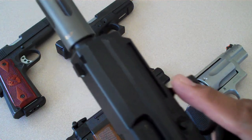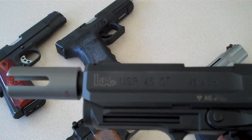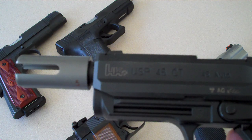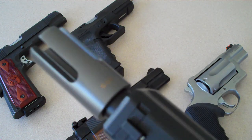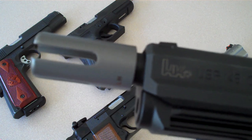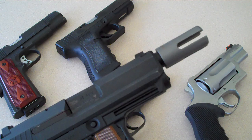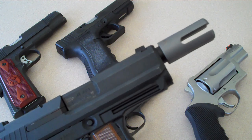And this is a threaded barrel version. Instead of the threaded cover protector that came with it, I put on a titanium Vortec flash hider. Why? Looks badass, and it really is functional.